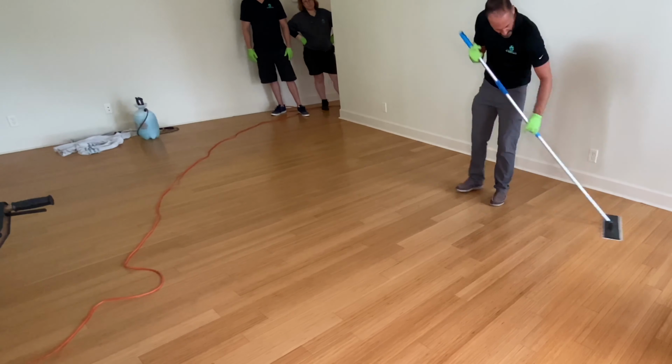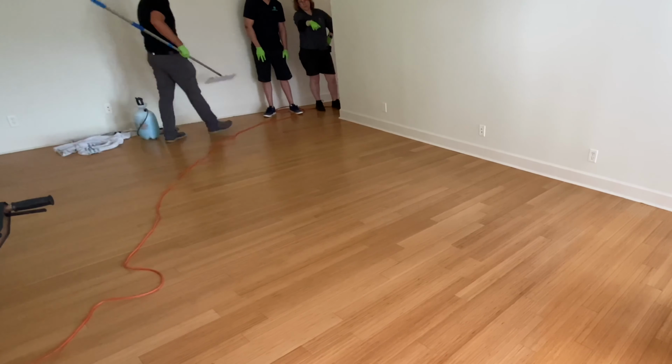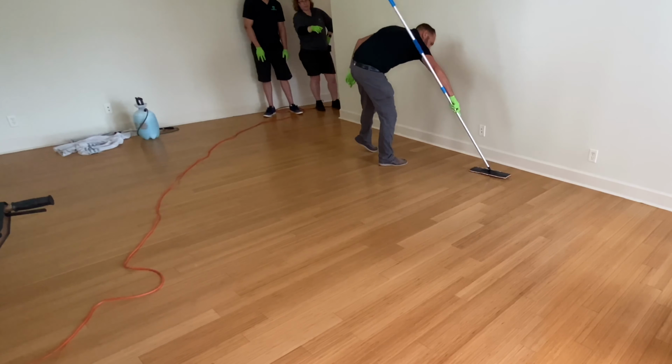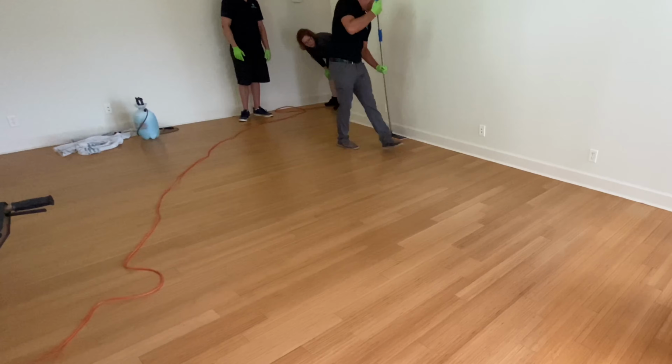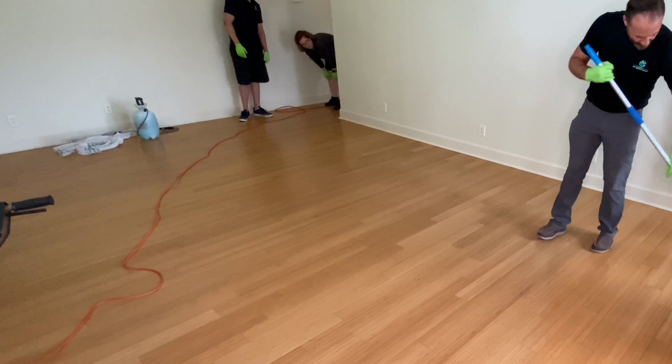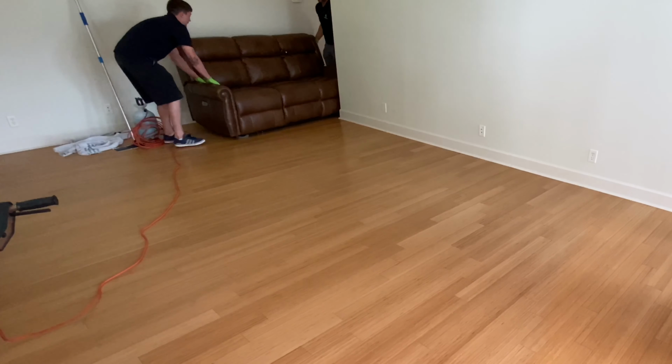So we put a very, very light mist of that, and then Cole hit it first with the 175 floor machine, and we had a white pad on there to agitate the soils from the wood into that pad. Suni went right behind him with a counter-rotating brush machine, and we swapped out the brushes on that for the white brushes, which are ideally made for wood.